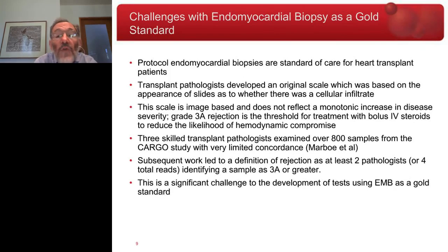Some of the challenges with using endomyocardial biopsy as a gold standard in the development of the test are listed on this slide. The transplant pathologist scale that was originally developed is based on the appearance of infiltrates in the myocardium and not on a linear or monotonic increase in disease severity. What is agreed is that grade 3A rejection, now called 2R, is the threshold for treatment with bolus IV steroids to reduce the likelihood of transplant rejection with hemodynamic compromise, where the heart muscle no longer pumps effectively.